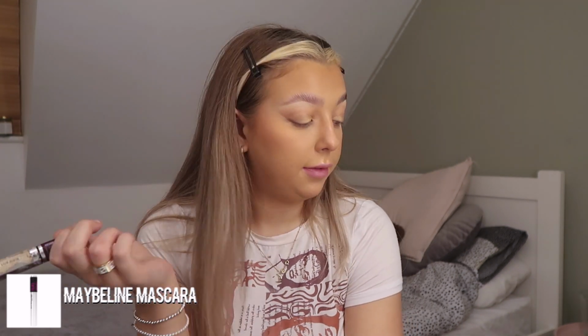Can you see that? I've discovered this and I absolutely love it. It's the Lash Lift, the Falsies Lash Lift Ultra Black from Maybelline. And this is really, really nice. Obviously, curl my lashes as well.